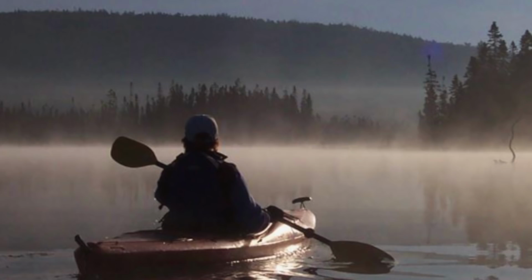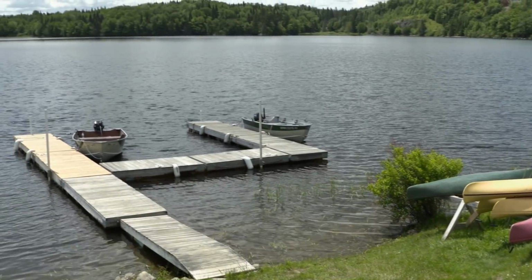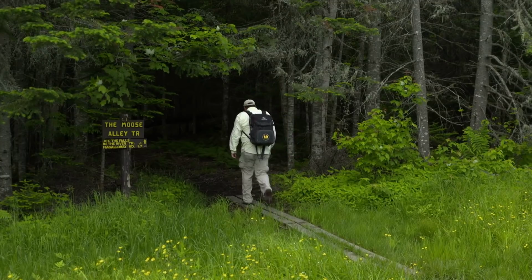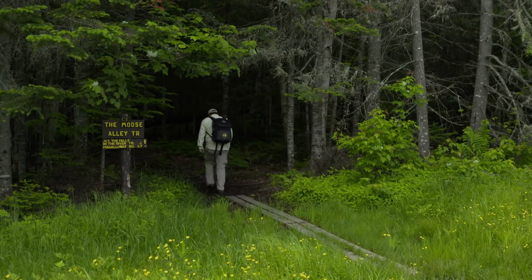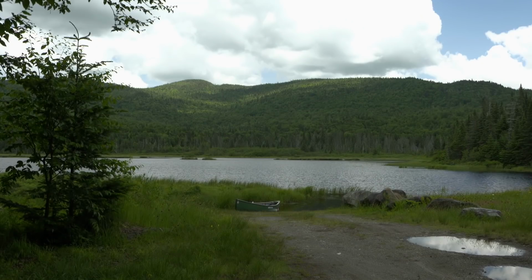Up here at Lopstick, we do a little bit more than just fishing. It is a very family-friendly, family-orientated area. There's a lot to do outside. We have kayak rentals and canoe rentals. We have motorboat rentals. There's ATV rentals, which are very popular. But there's also a lot of hiking trails. People will take the boat out to the remote ponds and go kayak the bogs.